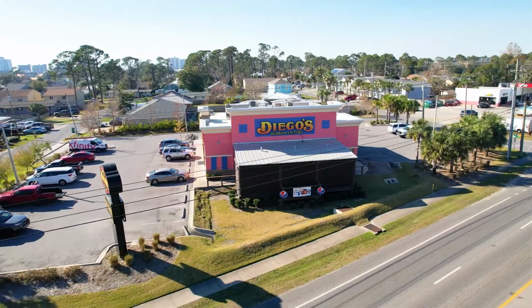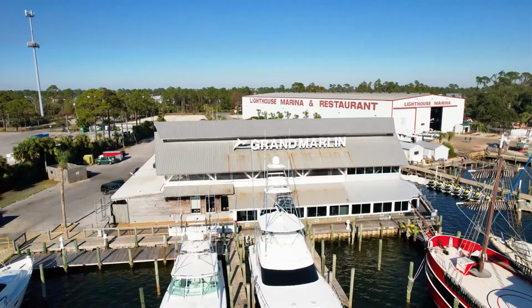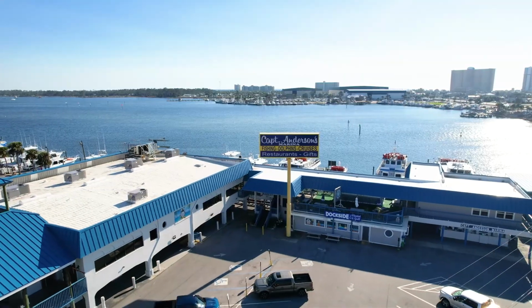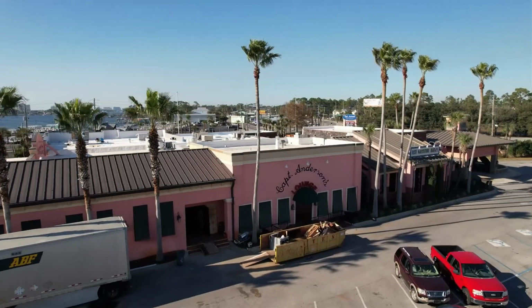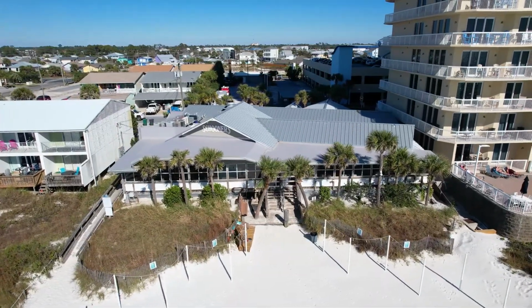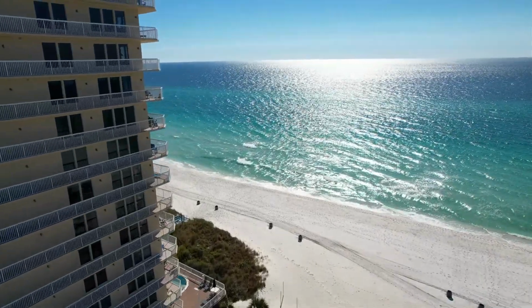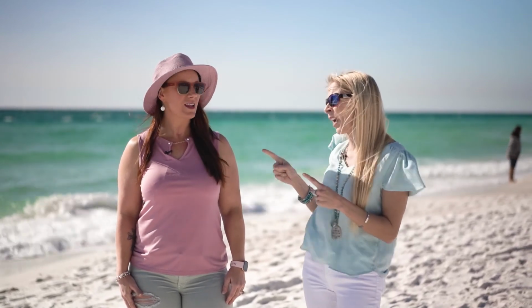I mean, we've got Diego's and that Cajun place. Raw oysters. Yes, you've got seafood, you've got steaks, you've got everything you need. You've got restaurants on the water. What about getting your seafood at Schooners, watching the sunset go down? Yes. So amazing. So many options of water on the lagoon. You've got water here in the Gulf. That's what I just love about this East End. It's so fantastic.